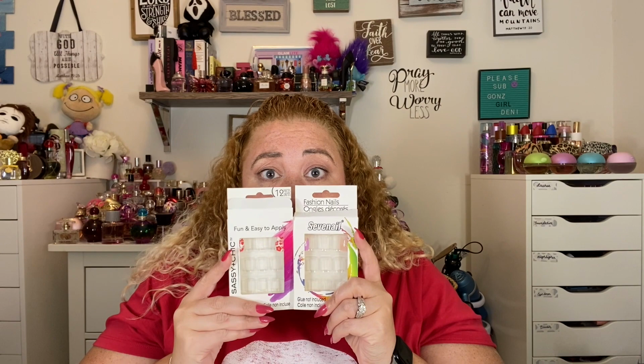So then next up, I have some nails right here. I have two. One of them is from Sassy and Chic. The other one is from 7 Nail. But if you look at them, the package is identical. And I honestly believe that, you know, Sassy and Chic was bought over by 7 Nail. And then they've had several other names in the past.